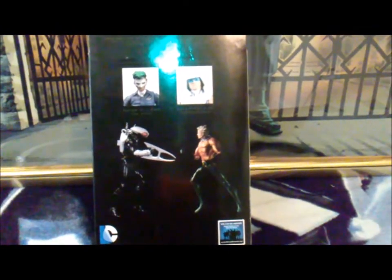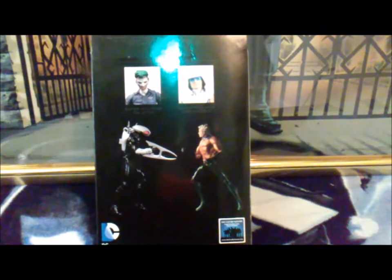And here's a look at the back of the box. I don't know why I call him Mr. Cold. I should have said Captain Cold. I'll probably say Captain Cold. But anyway, Black Manta at the top. You have Joker with his face ripped off, and then you have Captain Cold. Then you have Black Manta versus Arthur Curry. Very cool.